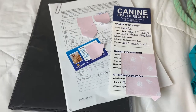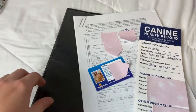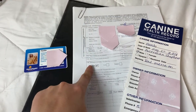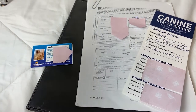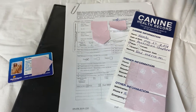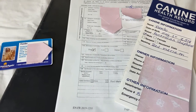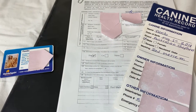The most important thing we take with us is his travel documents. I take his microchip card, I take his international health certificate, which is a very long process and quite a hassle. You have to get it within 10 days of your travel, and due to COVID, you can't just drive it to the USDA to get stamped. You have to mail it in, and this came about 12 hours before we flew to Paris, so the stress was real with this one.